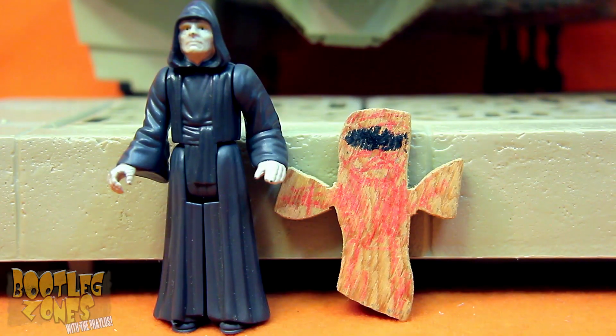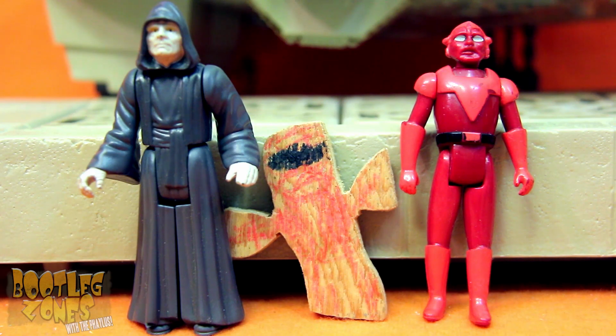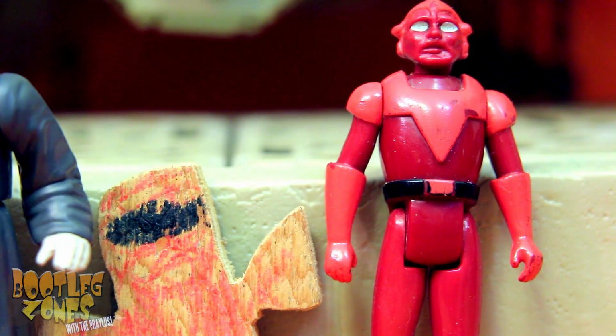But if you really want to talk about being more accurate in this bootleg line than the real one, all you have to do is look at the Emperor's Royal Guard. Now this is him with the bootleg. But here's the actual Emperor's Guard that Kenner put out. I mean, what the hell is that? At least the bootleg got the visor thing down. The real one doesn't even look like it belongs to Star Wars.